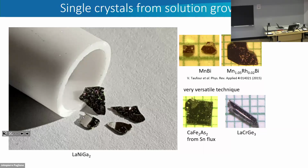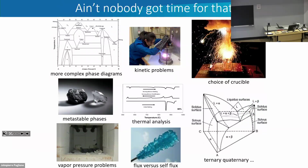All right, and so in my case, I don't have time to discuss all of the other things that you have behind solution growth. You have more complex phase diagrams, kinetic problems, choice of crucibles, ternaries, which I didn't say anything about, metastable phases, vapor pressure problems, then explosions, all kinds of other things. Some of them will be covered in this workshop, but here I will move on to the next part.